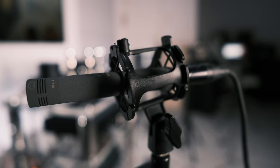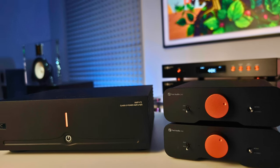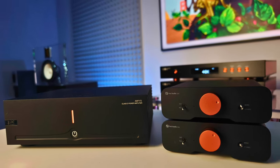So I can tell you how it sounds because I already know, but I want you to experience it as well. So I've got this amazing system behind me and I'm using high-end shops microphones and I will record the Eversolo F2 amplifiers and I'll compare it to the Fosi ZA3 with upgraded op-amps. When it comes to the comparison, just put on your headphones and enjoy.